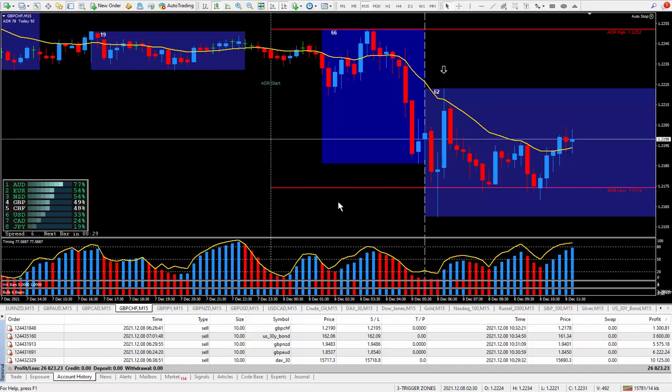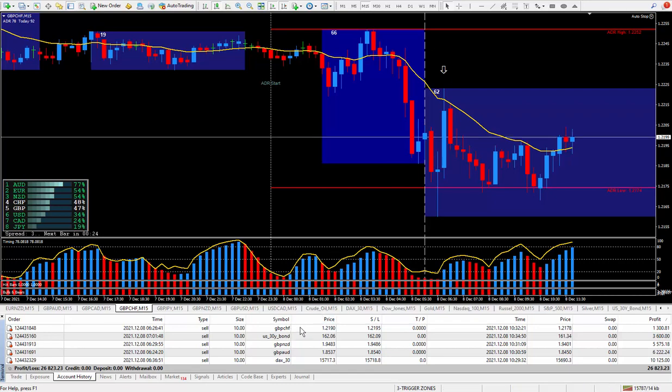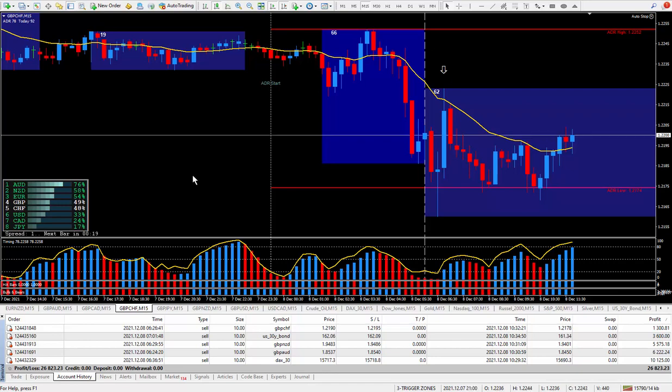Today's date is December the 8th. And on these 5 trades, the pound pairs, at least, were based on pound weakness. Now I'm using my new Trigger Zones trading system.